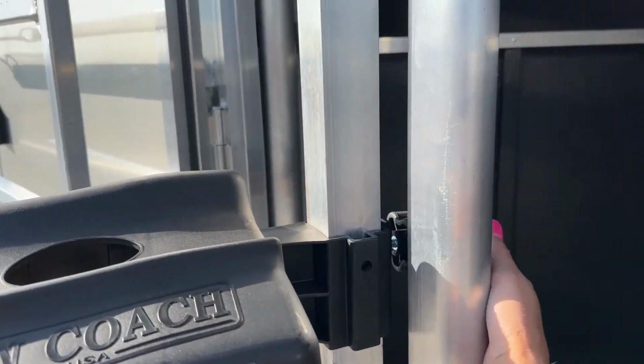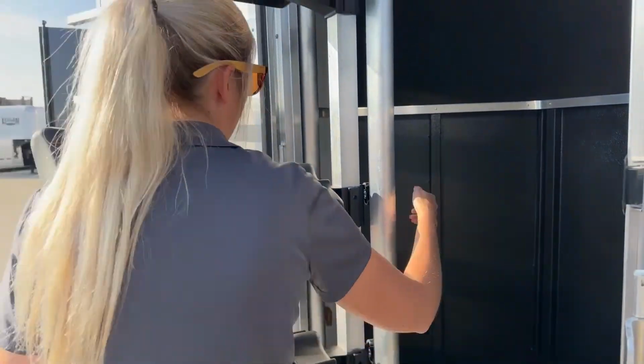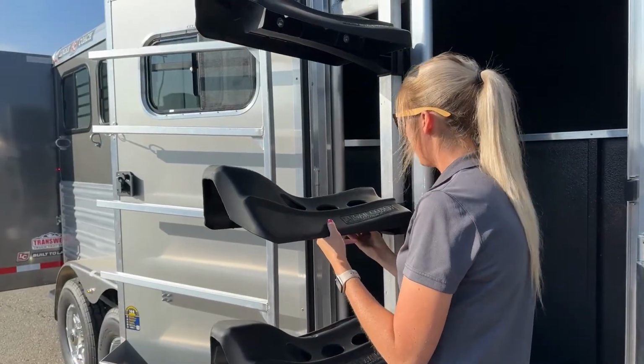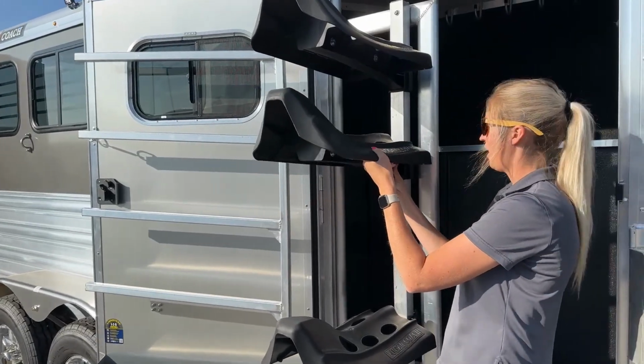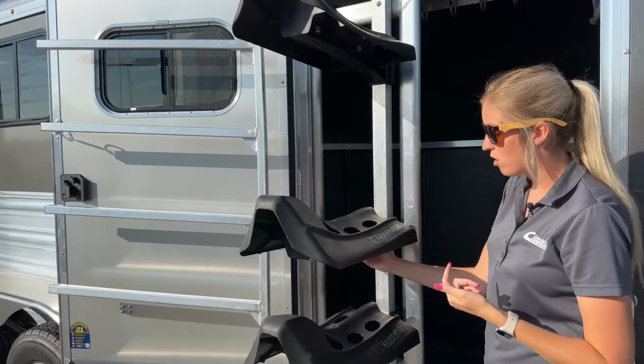Just going to be one of these knobs here on the backside. So it's really cool. It's really easy to do. All you've got to do is spin that, twist it so it gets loose, and then you can slide these up and down. So you can position them wherever you need to. If you did want to squeeze another one on here, you could do that.